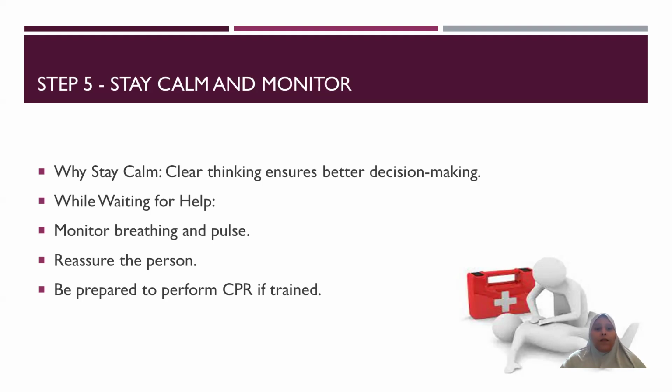Be prepared to perform CPR if trained. CPR training is very important for every individual, woman or man, working professional, mother, parents, anybody at home, housemates, because an emergency situation can come anytime to anybody. So basic CPR awareness is very important.